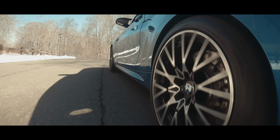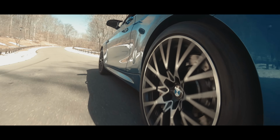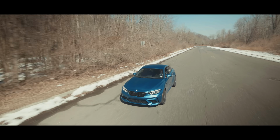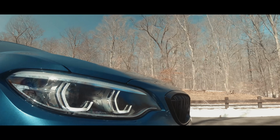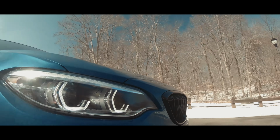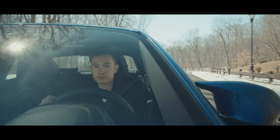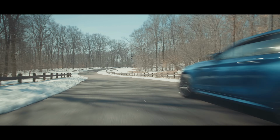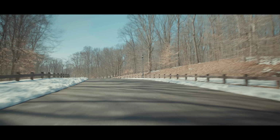I wouldn't want to daily this thing, but I'm also not buying this car to be pampered. It has a different purpose for me. The seats themselves are nice, especially for track work. They hold you in snug, but it does get a bit uncomfortable if you're going for longer drives. After an hour and a half of casual cruising, I needed to get out. But after a quick stretch, I wanted to get right back in. Okay, let's go find out how quick it did.